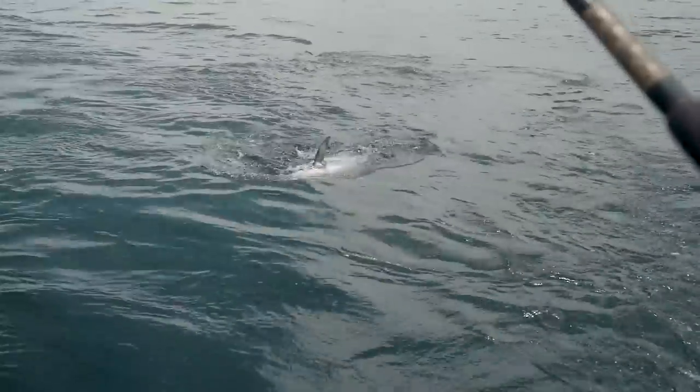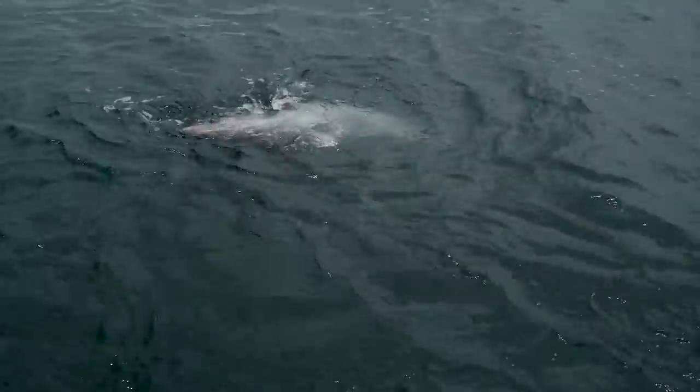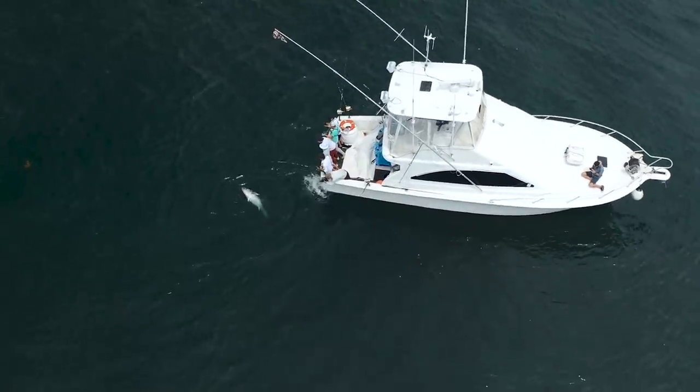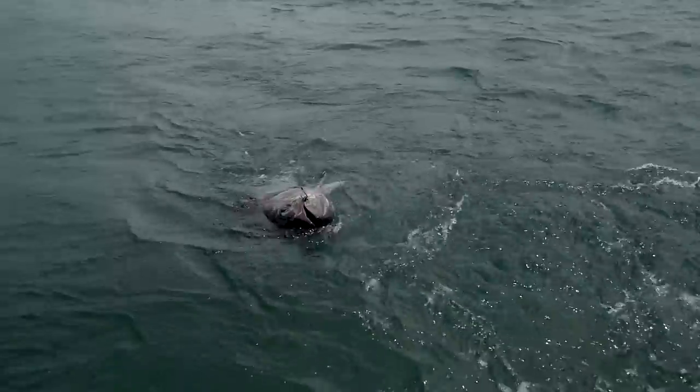Oh my god, what a unit. Dude, look at this. There we have it. We would normally bring this fish into the boat, but like I said, one fish per day here in New England. We're just gonna literally take the hook out and send her on her way. That was quite a mighty fight, girl. Thank you so much for the love. It's a much bigger fish, too.